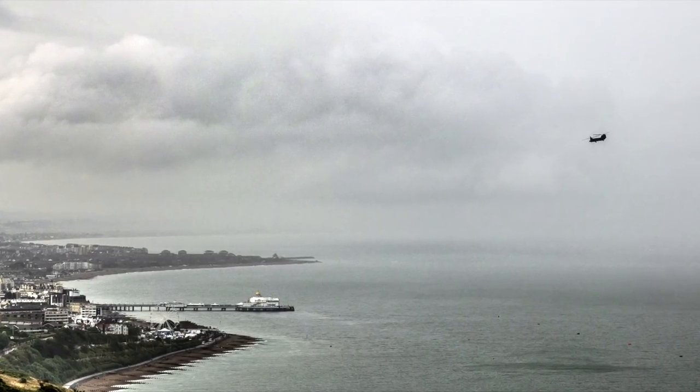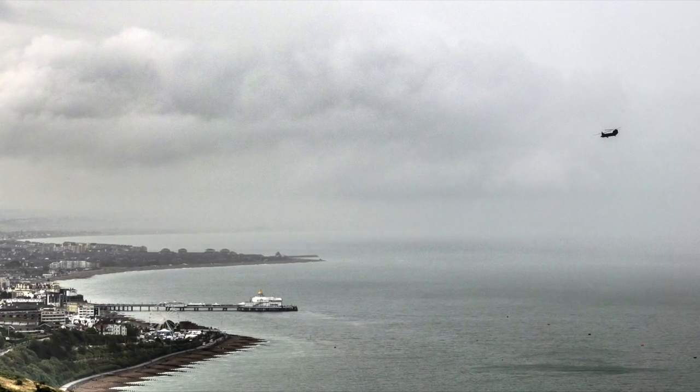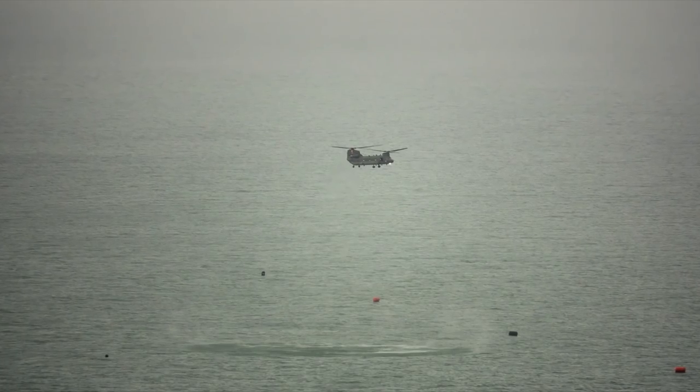But these are some more shots of the Chinook flying around. So I'm a good couple of miles away from the pier.